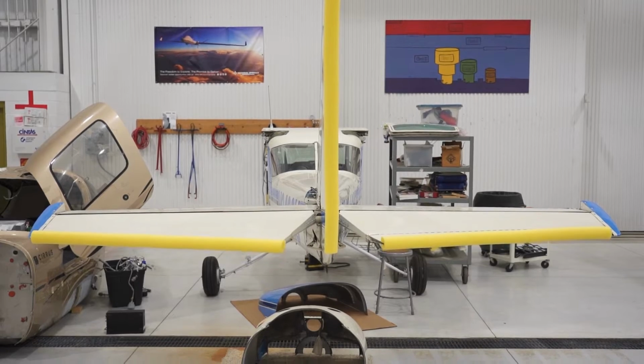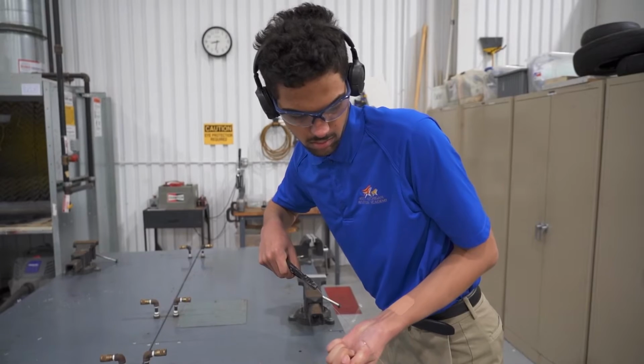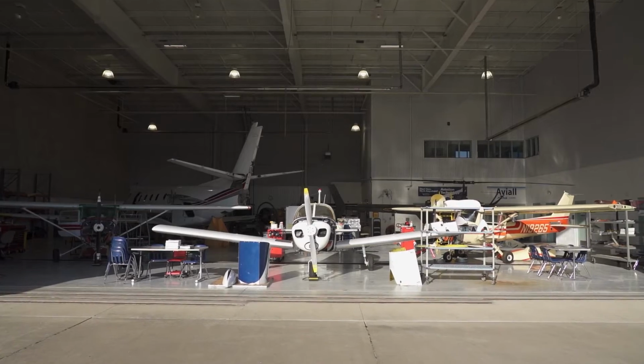When an airport is your classroom, the sky's the limit. Aviation maintenance technology gives students hands-on experience working on real airplanes at a real airport.